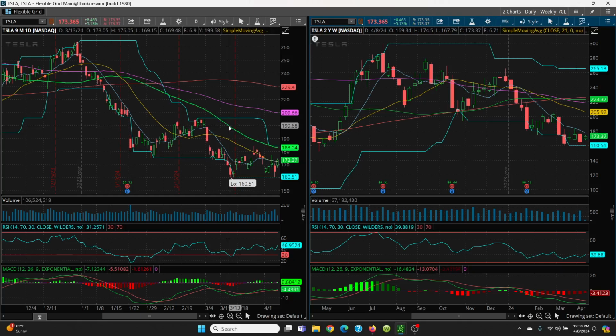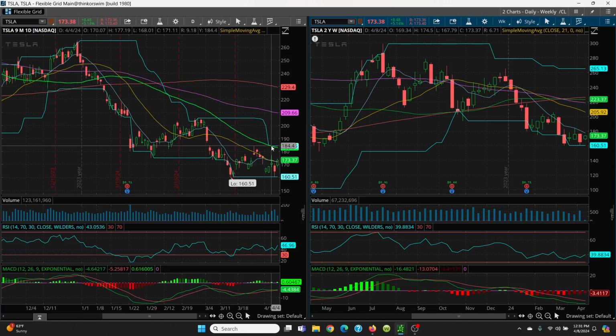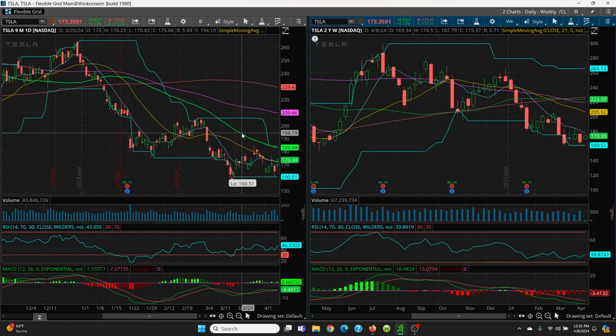50 SMA, 183.04. Now, we've all found out on natural gas how strong that 50 simple moving average is. You're not going to just blast through it. It's a brick freaking wall. Okay, so always remember that. If it gets into that area, that's where you want to at least sell some, because you're going to get yourself a pullback. It's not going to go right in.